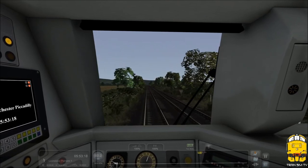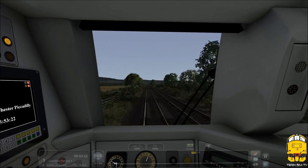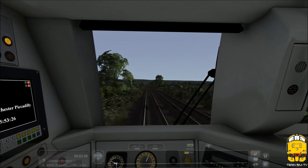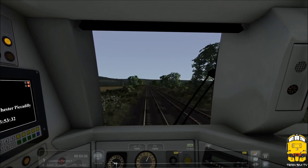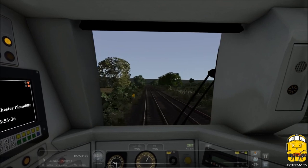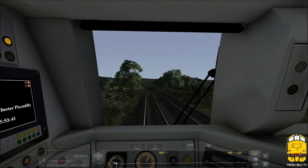Quite a lot of crossings on this section of the route. Already have crossed quite a few. Even on the first part there were quite a few level crossings. A lot of foot crossings as well.